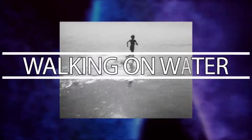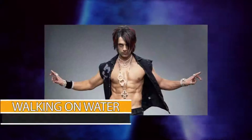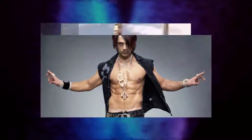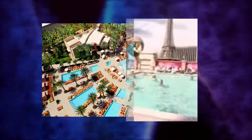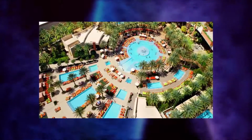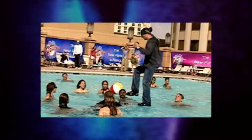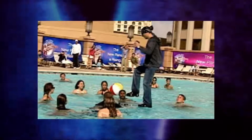Number 3. Walking on water. Magician Criss Angel performed a trick that shocked his audience. Part of the reason is that the trick was performed in complete daylight in front of a live audience. The show's venue was actually in the middle of a pool at a popular Las Vegas hotel. Angel told his audience that he could walk on water. He moved slowly and he managed to walk on water.